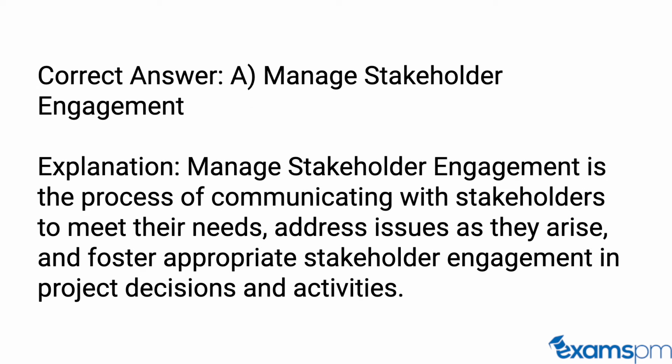Correct answer C. Numerical information about the effect of risks on project objectives. Explanation. The result of quantitative risk analysis is numerical information that provides insight into the potential effect of identified risks on the project's objectives, helping in decision making and risk response planning.